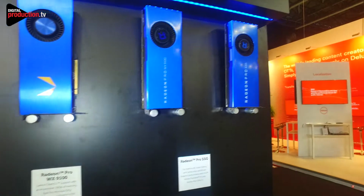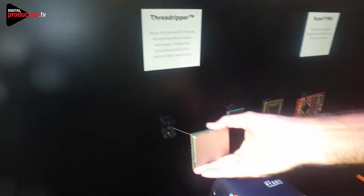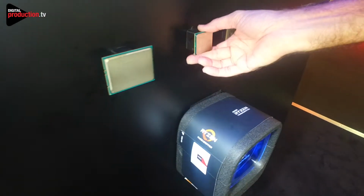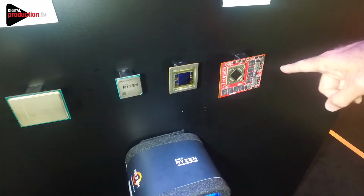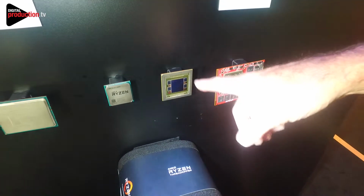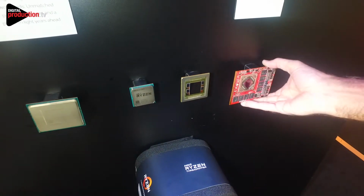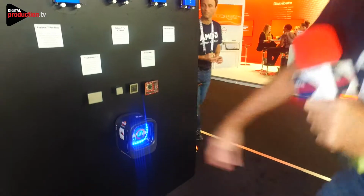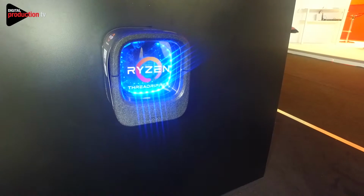And then below it, we have the CPUs, starting with our Threadripper product, which is the 32-core, 64-thread CPU, and then our Ryzen 7, which has 8 cores, 16 threads, and then these are our Vega Pro WX 9100, and this is the Ryzen Pro workstation class premium desktop CPU. Oh, and then here's the Threadripper below in its box, which is one of the coolest boxes I've ever seen.